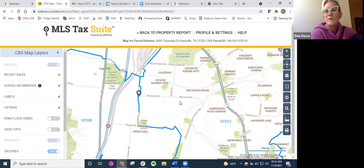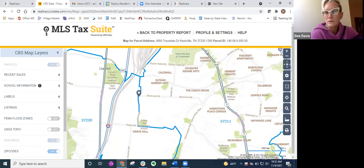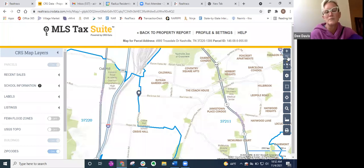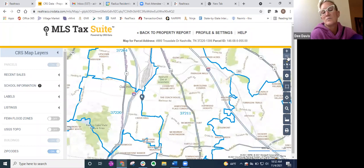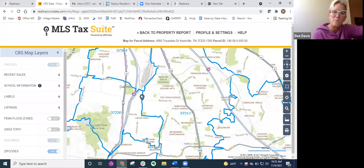Oh, it got moved since the last time it was listed? No, it says 37220, and that's over here. So 37211. I'm just wondering how it compares to properties that are down the street yet have a different zip code, and if that's going to make much of a difference. Well, it's definitely 220. So Oak Hill adjacent. If you Frogger across 65 and Franklin Road. Okay. Yeah. Did I mention Creve Hall?